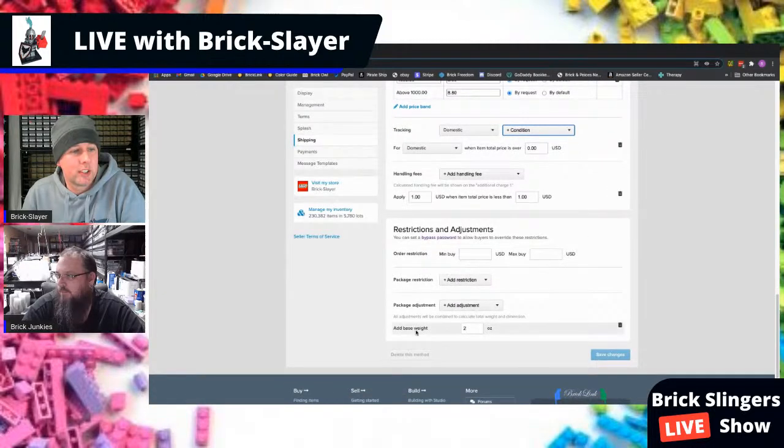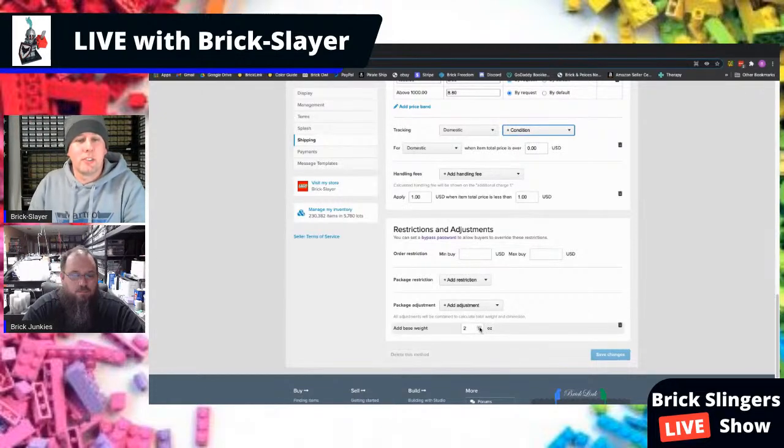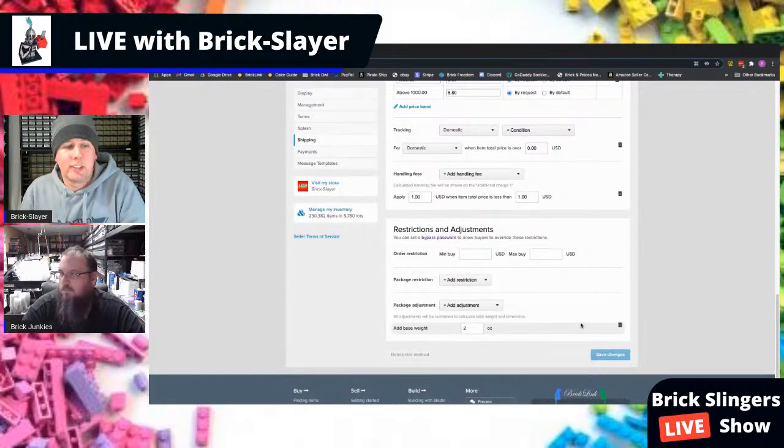If you're on Bricklink and you don't have a base weight added in, your weights are always going to be less. So if you're trying to estimate shipping by weight, you're going to want to add some in there for a business card or your bubble mailer or whatever you use. I found if I add 2 ounces, it's usually pretty accurate. Because if you're charging exact weights, sometimes it'll bump you into the next weight limit and you didn't charge enough shipping. That's where you can add a base weight. Some people don't know about that.